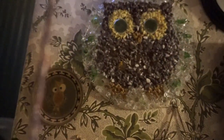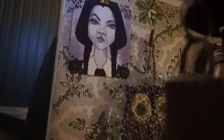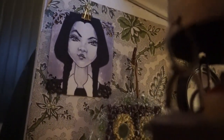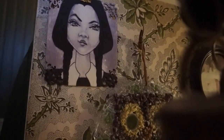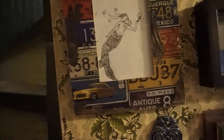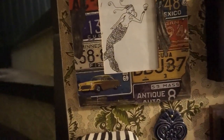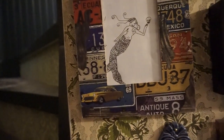Owl, two owls that are thrift finds. Let's see if I can see. Wednesday Addams. It's from an art friend. And this is a drawing from Linda Spåman.